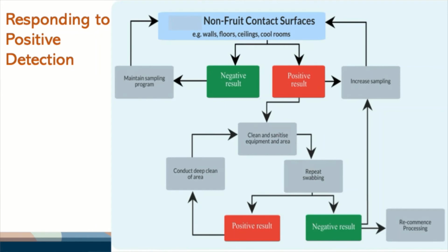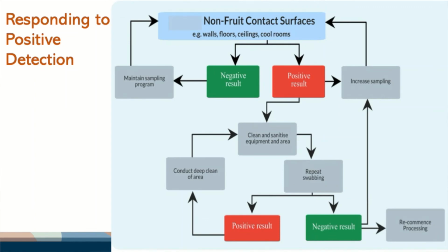If you receive a positive detection from a non-fruit contact surface, the food safety team should be vigilant, but there's no need to stop the processing. But you can clean and sanitize the equipment and area where the detection was found, and the swabbing and testing should be repeated until you find negative results.